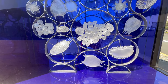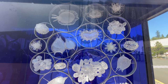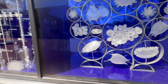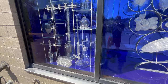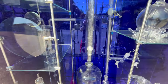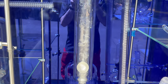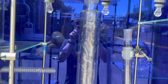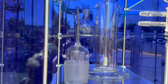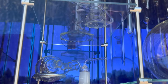Using the same kinds of principles used to make lab glass, you can make art glass by heating mixtures like soda lime ash glass or borosilicate, so sand and boron. But look at the exquisite, beautiful detail here. And I'm looking at this through a glass window, right? Look at these really nifty apparatus. This is chemistry's finest, the glassware.